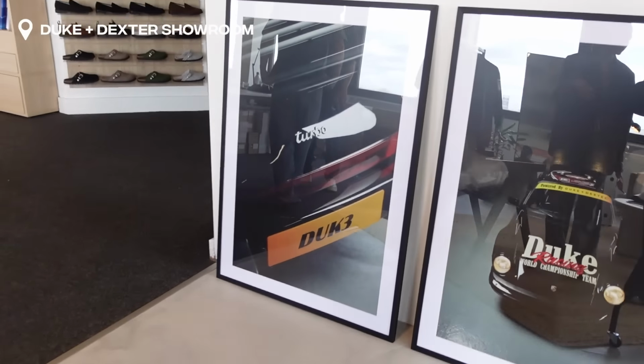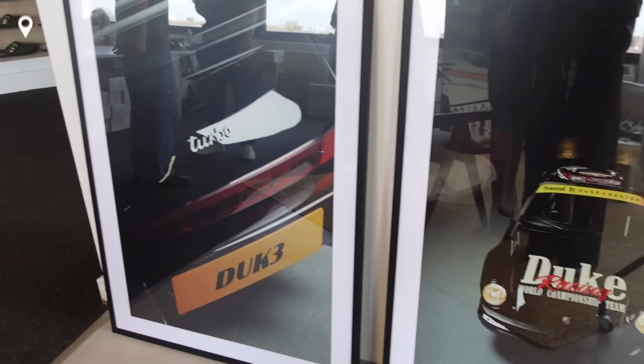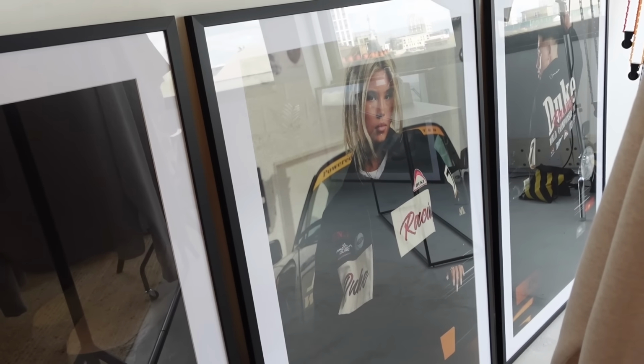Hi guys. We're in the showroom now. It's so cool. This is their new racing collection. Have a look at the campaign stuff. This is so well shot. They've wrapped a sports car and we are obsessed with this jacket. So cool. They've got it here.